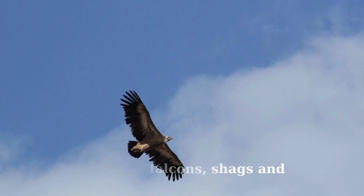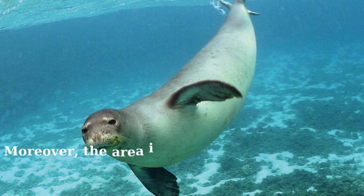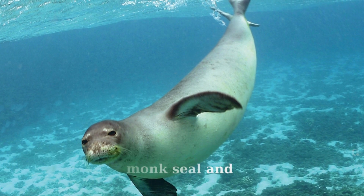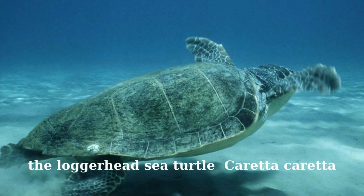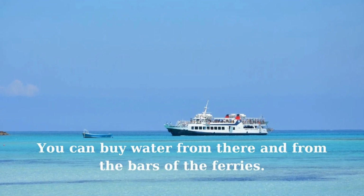Eleonora's falcons, shags and cormorants nest in the caves of the area. Moreover, the area is a shelter for the protected monk seal and the loggerhead sea turtle, Caretta caretta. You can buy water from there and from the bars of the ferries.